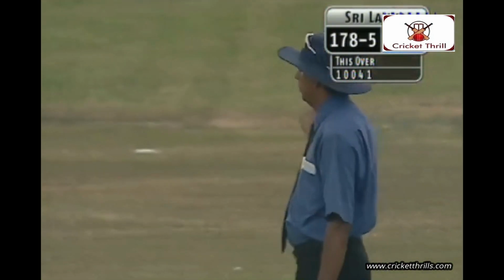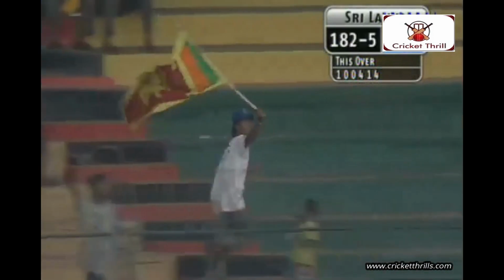Well, that's a mistake. Poor mistake. Whether Matthew simply didn't pick it up, but it went straight through him and straight to the fence for 4. 10 from the over. 182 for 5.